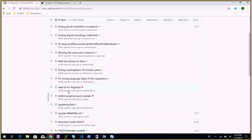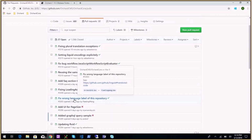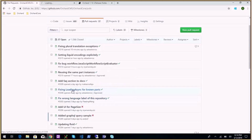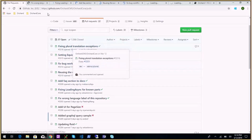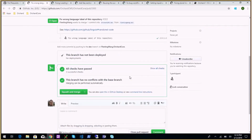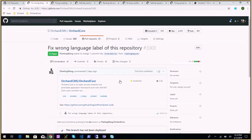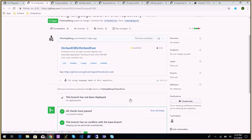Updating fluid, a UI for page size, fix wrong language label on this. So I will open that just to show you what's happening. Some of them will be merged because they're blocking. So fixed wrong language label on this repository. GitHub can detect the language that a repository is using, and in this case we don't want to include JavaScript that we didn't write.